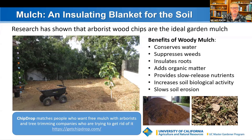So mulch suppresses weeds, of course, if you have 2 or 3 inches. It provides a blanketing, insulating effect, because the soil can get too hot for roots, and this will keep the soil up to about 10 degrees cooler. As it breaks down, it puts organic matter, carbon, into the soil, and that's really important for soil biological activity. It also provides some nutrients very slowly over time. And of course, if you're on a hillside, it will slow soil erosion as well. So really great stuff, and if you can get it for free, you can't beat it.